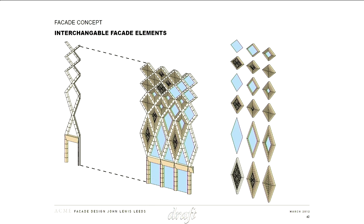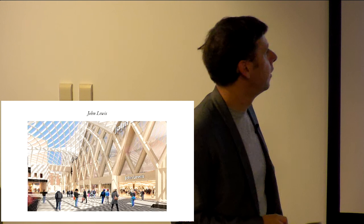So John Lewis would be able to say, in some areas we want glass, in some areas we want a little bit of glass, and in some areas we really don't mind anything, in which case, as an architect, we will be there to do something else, which will still have enough light and shadow. So that's a view of that building as you look up from the inside, and the view outside.